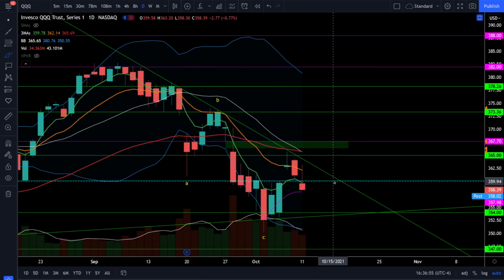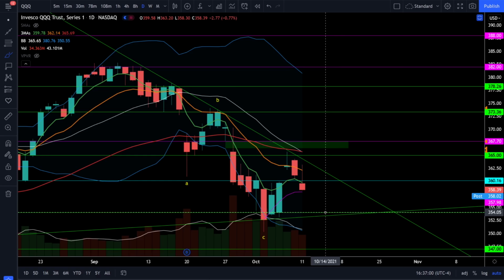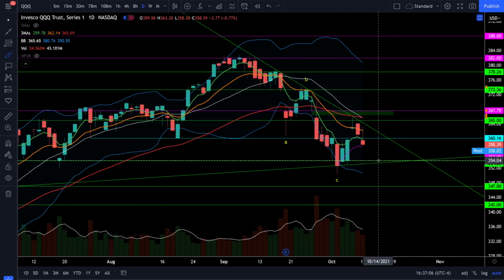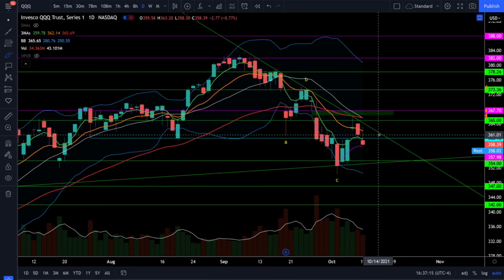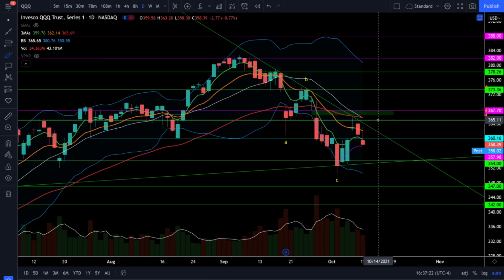So jumping back over to the daily chart, your critical levels on the triple Qs will be 358, 354, and below 354, we're very likely coming down to 347 or 342. If the triple Qs can stay above 354, it's still very likely we could form another higher low and go close that gap above, so don't rule that out as a possibility. We'll have upside resistance now at 360, the resistance trendline breakout level right around 363, and we still have resistance at 365. So there's a ton of resistance above, so watch those levels closely.